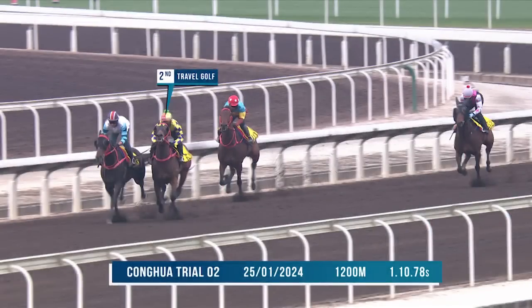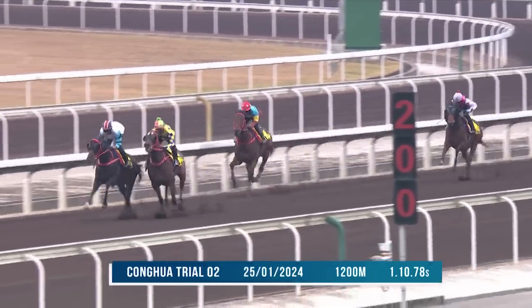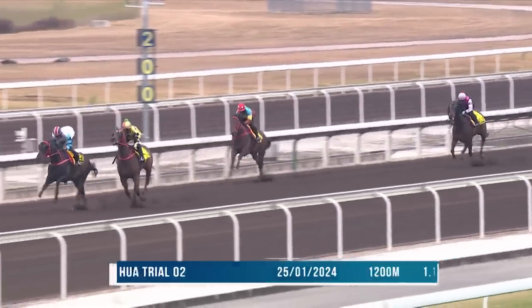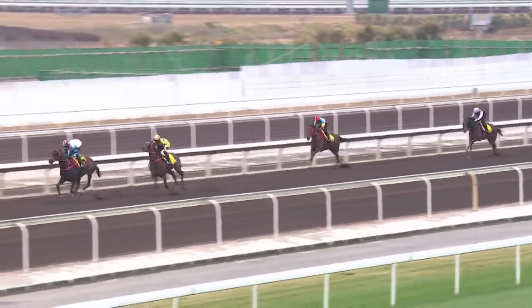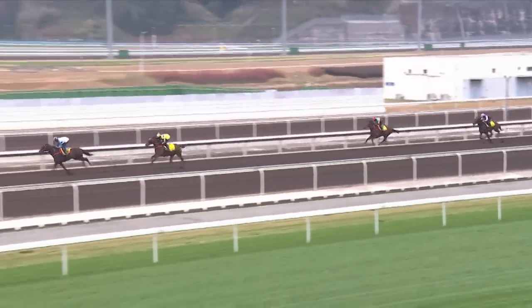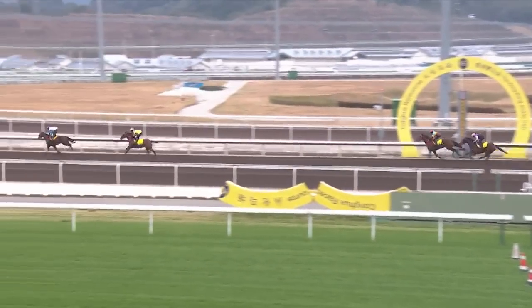He's had a trial up at Conghua. You didn't go up to ride him in that trial. He did look a little bit keen during the run. He can be a little bit like that, head up and that. He's like that at home when you gallop him. So he's got a few little quirks. I think the visor goes on as well. So Dennis is tinkering around with the gear, and hopefully we've found the right gear coming up. Travel Golf is that horse.